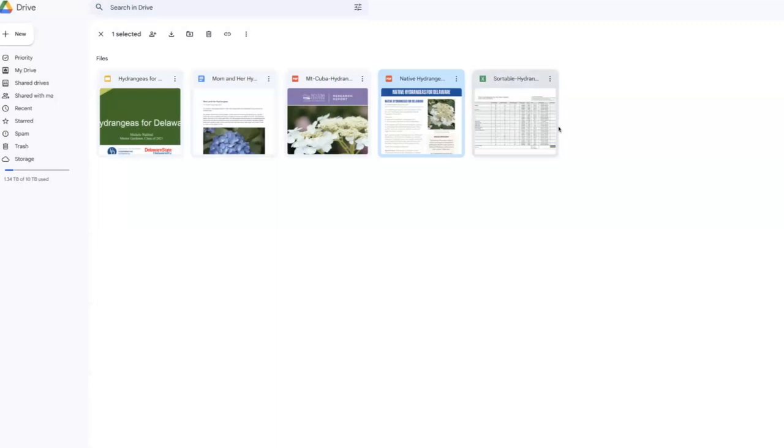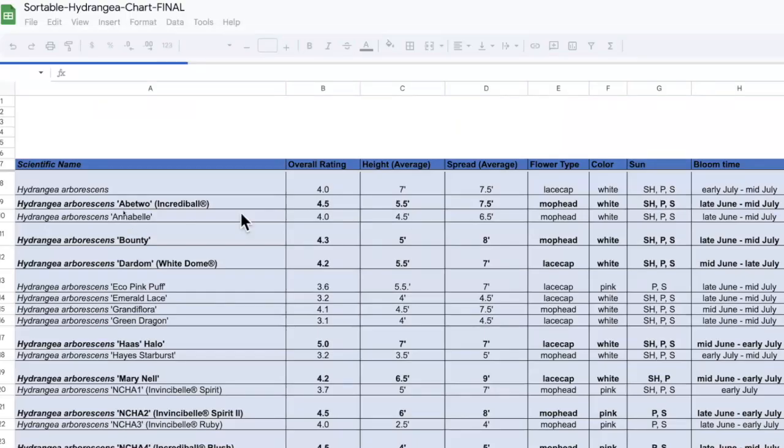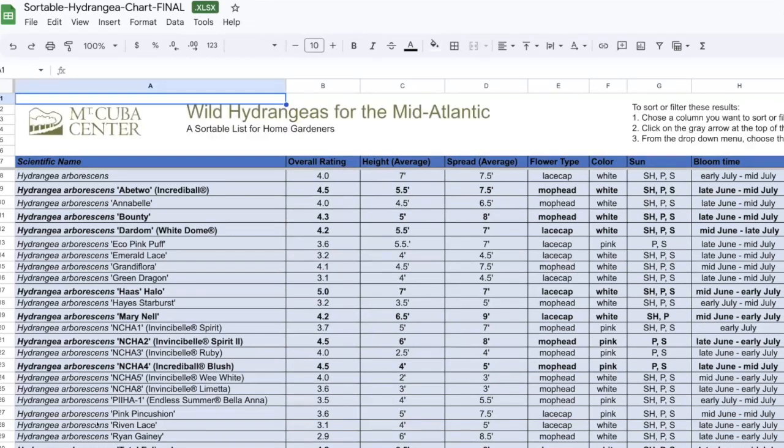And then this is a sortable list provided by Mount Cuba of their hydrangeas that were native. So these are all arborescens, with the cultivar names and whether they're lacecap or mophead, how to take care of them, when they bloom, their overall rating, their height and spread, as well as the overall rating specifically for pollinators. So this is included. You can also Google this and you would get it. But I just wanted to show you that.